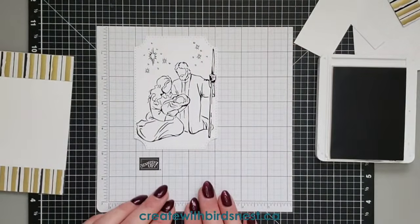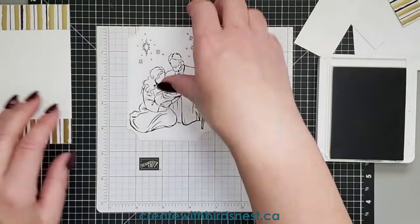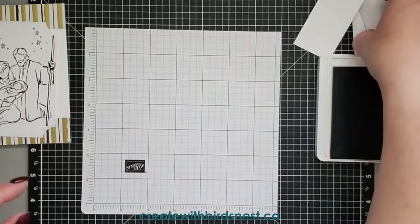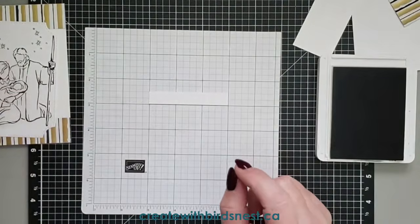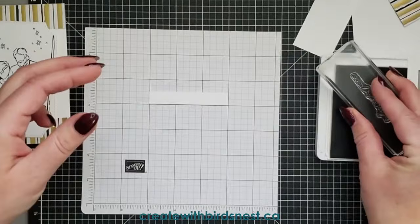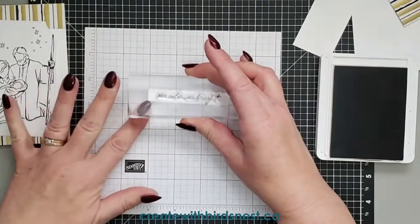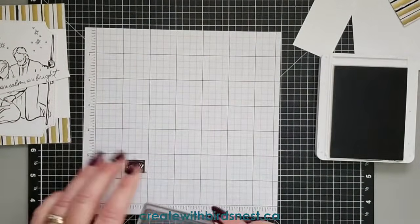All right, so we've got those stamped. Isn't that pretty? It's so pretty, just like that. So let's push that off to the side. Okay, and then I do have a little strip here. It's 1/2 inch wide by, I don't know, what does it look like, 3 inches long? And we're going to take our All is Calm, All is Bright stamp. We're going to again ink it up in that tuxedo black. We're going to stamp it on there. Okay, so we've got that. Put that one off to the side as well.